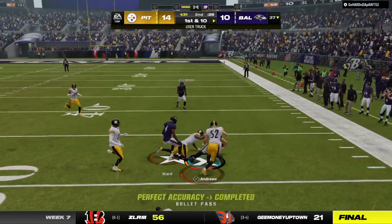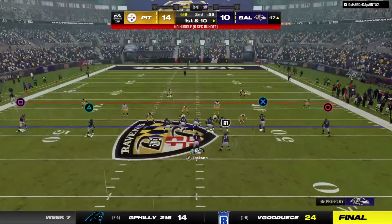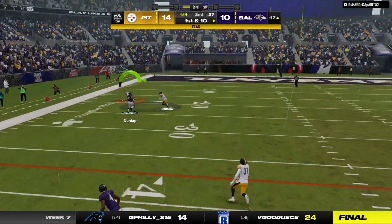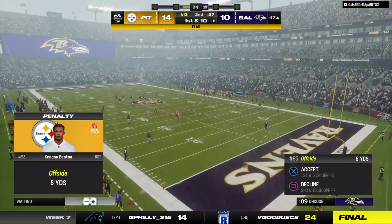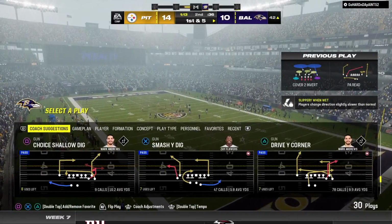Secondary getting picked apart pass by pass. Obviously, they need to make some adjustments there at the back end. Because offensively, we know that they're not going to be shy about throwing that football. And for Jackson, this may be a free play. And this one drops incomplete, but I think the defense jumped. And that one was relatively easy to see. I noticed that from up here.